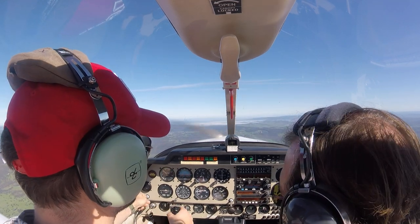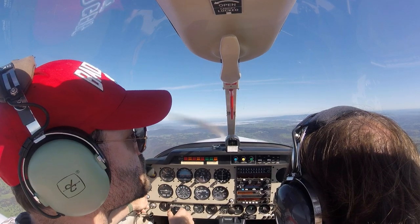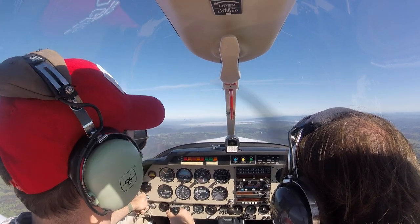Climb to and maintain amended 135. Climb and maintain flight level 135, thanks, in particular.